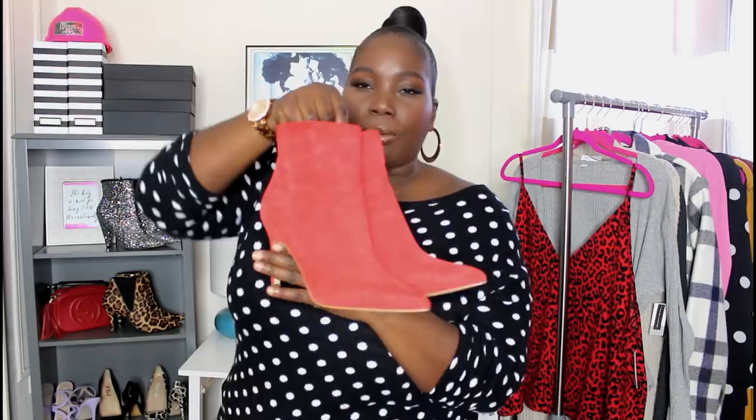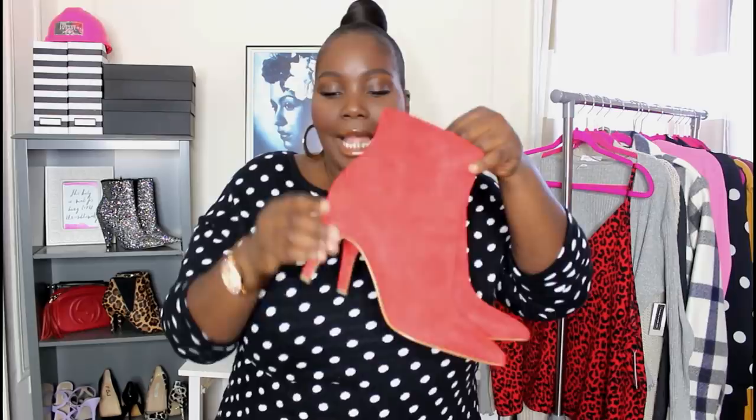These are fancy, honey. And the heel is not that high. So this is like a 3.5 or 3.25 inch heel. So this is nothing for me. I could run in these. I could jog in these. But I just thought these were super cute.